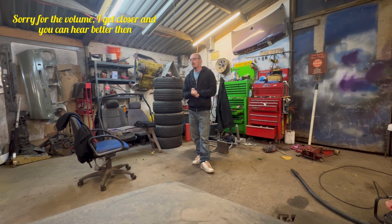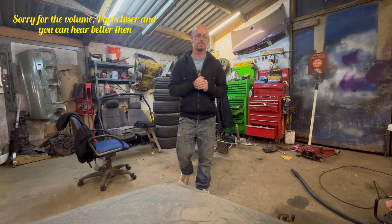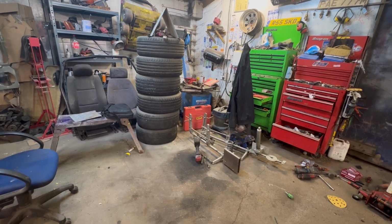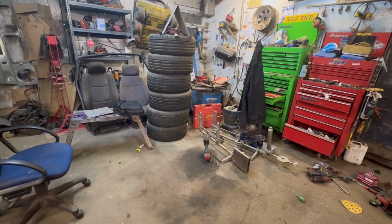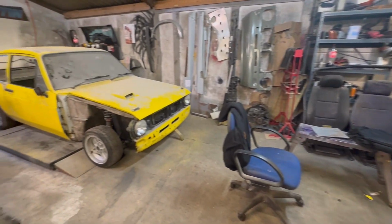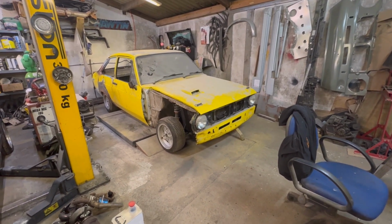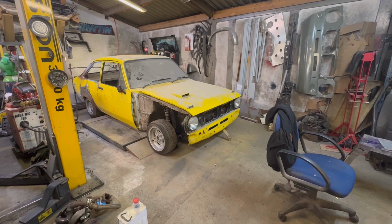So yeah, I'm going to show you guys why it's a little bit cleaner and tidier. I'm going to spin the camera around. Ta-da! It's turned around. So yeah, that's why there's space. Because you had to get the car out the doors, turned around, and back in over here.